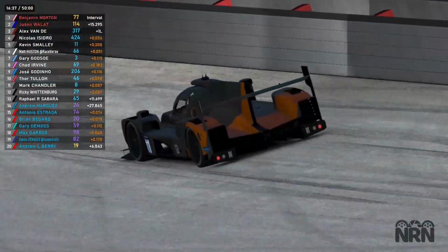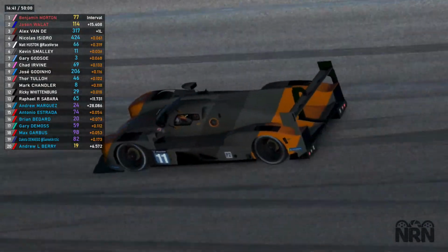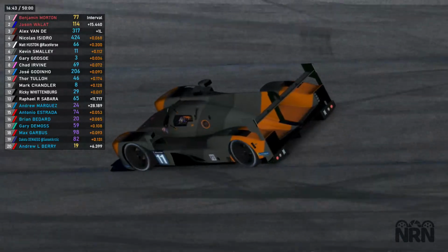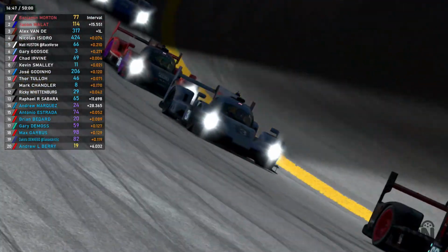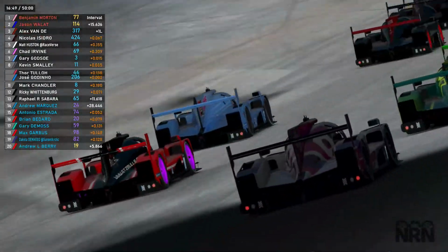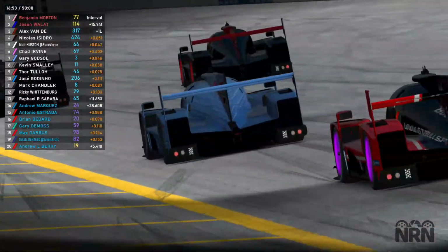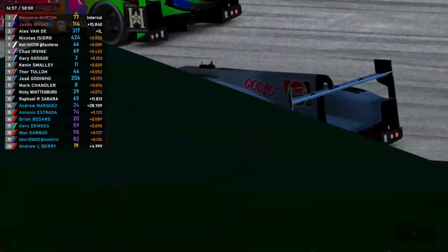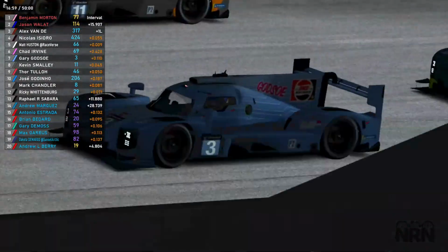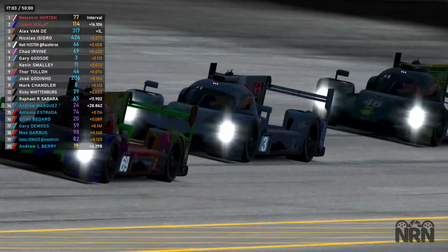Kevin Smalley's now worked his way up to third position in class. He's going to battle side by side with Houston. Gary Godso going to be running in the 5th position in the P2 class. Gary's been doing this sim racing stuff for a long, long time, dating back to the iRacing, IndyCar Racing 2 days. That was one of my favorite sims ever.